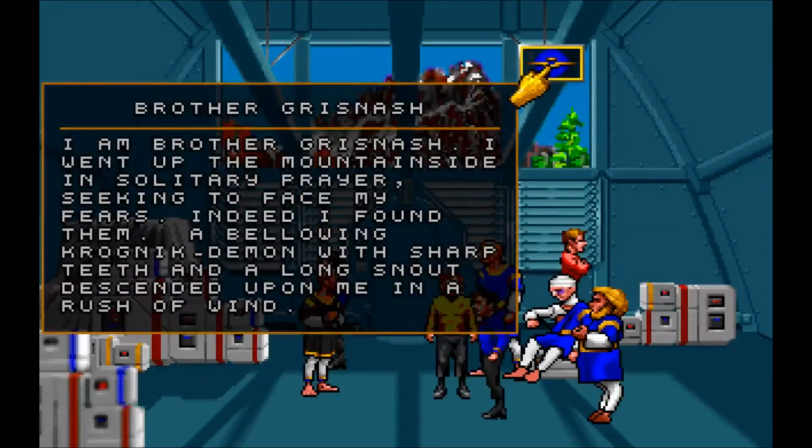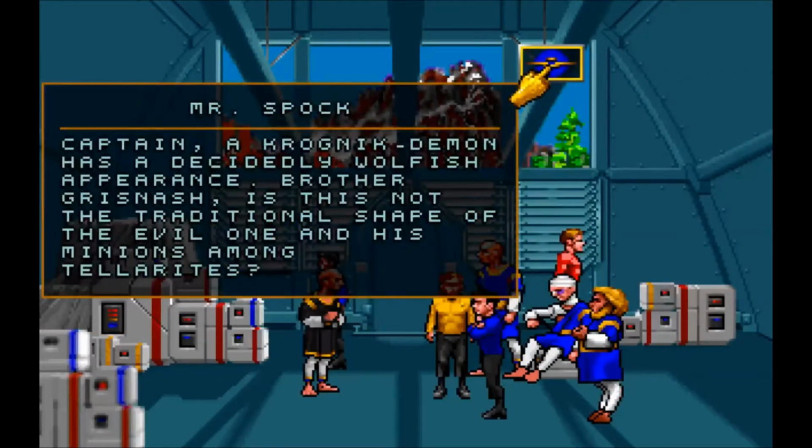I am Brother Griznash. I went up the mountainside in solitary prayer, seeking to face my fears. Indeed, I found them. A bellowing Krognik demon with sharp teeth and a long snout descended upon me in a rush of wind. And then I turned into a goat man. You're one of them, aren't you? One of the demons. Captain, a Krognik demon has a decidedly wolfish appearance. Brother Griznash, is this not the traditional shape of the Evil One and his minions among Tellarites?